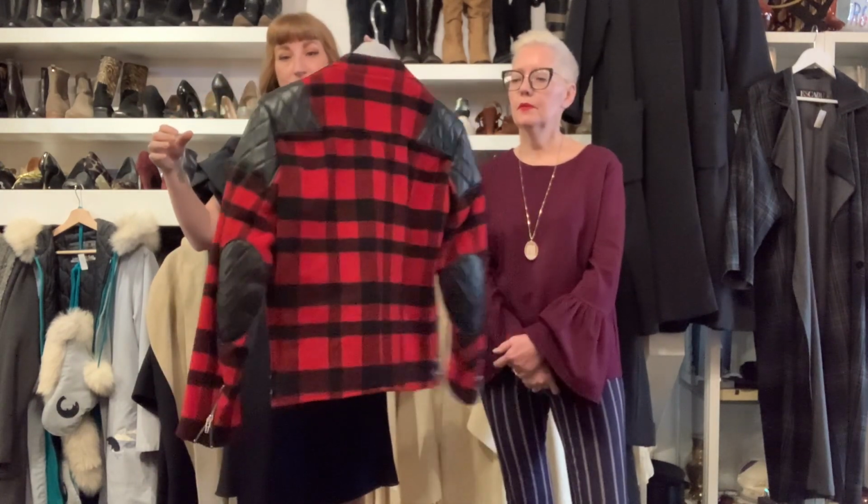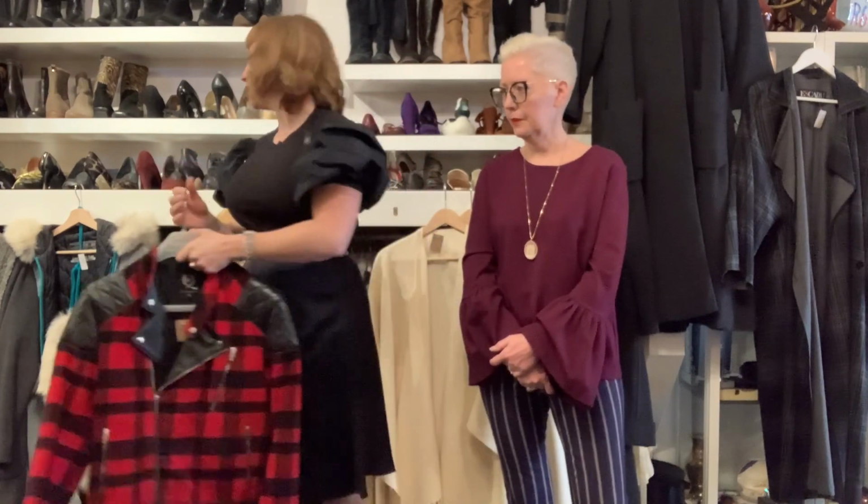This was never worn. The person who we got it from let us know they never even wore it. $7.50. It is absolutely spectacular. It needs a home. Oh, absolutely.